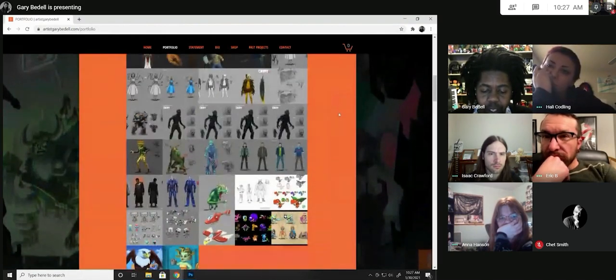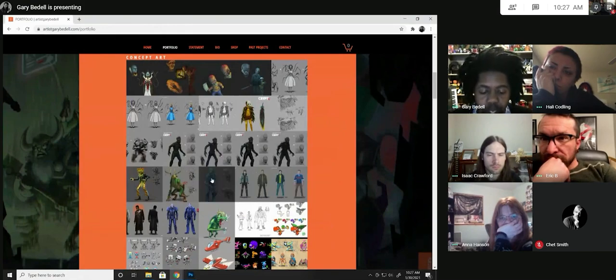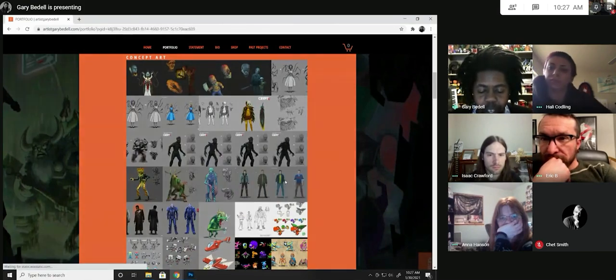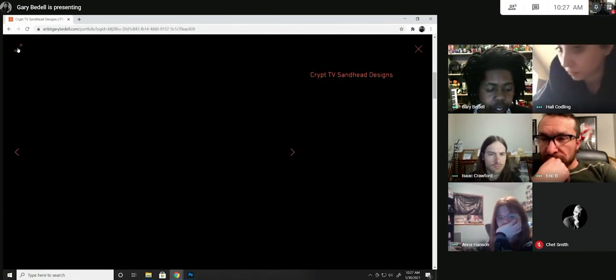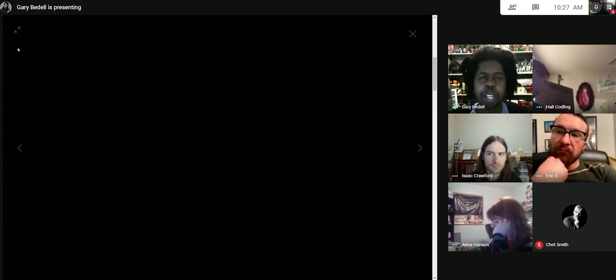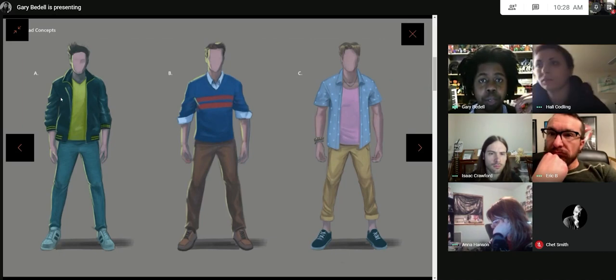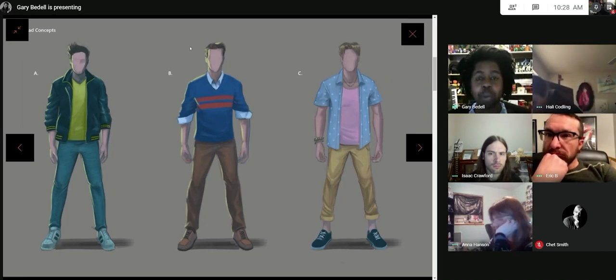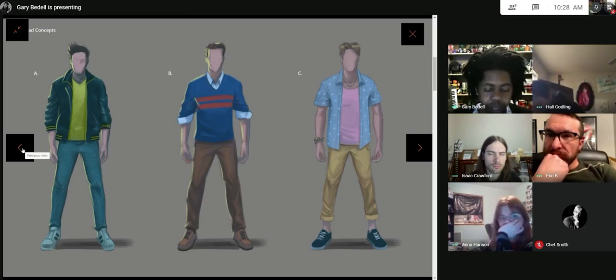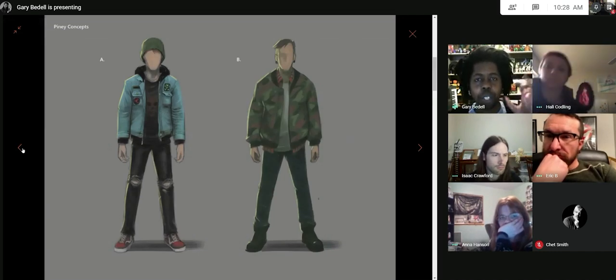Then, once you start getting into more cinematic design and conceptual art, I'm going to start with some regular clothing here. This is where you're not necessarily designing the people. You're designing what they're wearing, the outfits. So that's why you see a lot of blank faces and stuff like that. This is more clothing focused, clothing based.